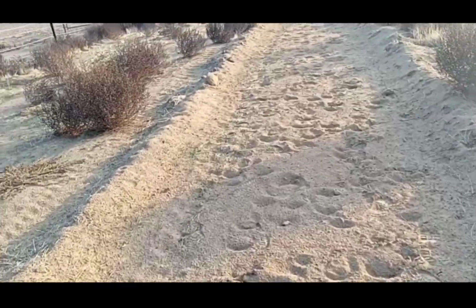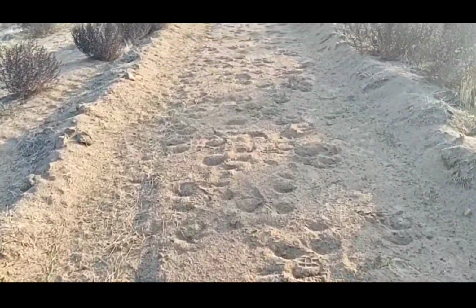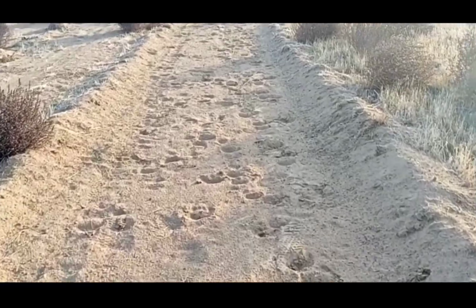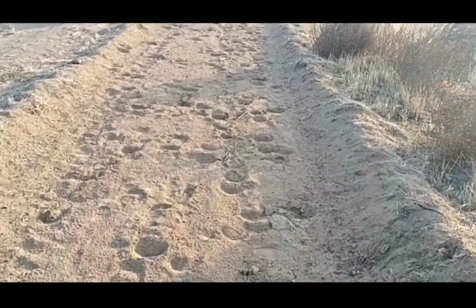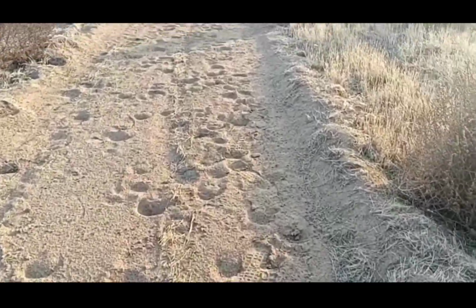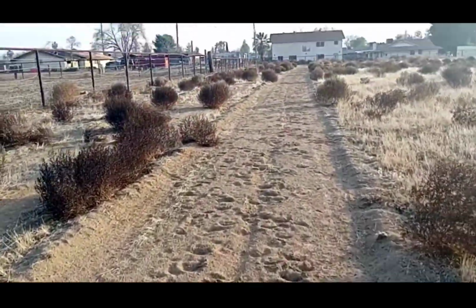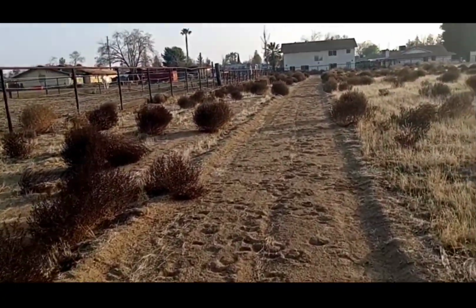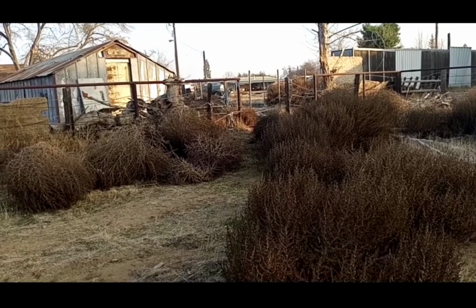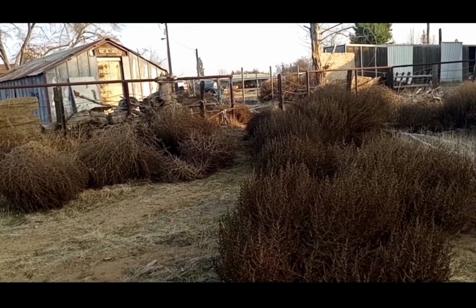This is a path that they walked to get out here. You can see all the footprints. I counted about 20 people out here yesterday, whether it was detectives, sheriff, search and rescue was out here. But we're gonna see if we can find the exact location where they were digging and let's see what it looks like. Okay guys, so it looks like this is the exact area they were standing in.